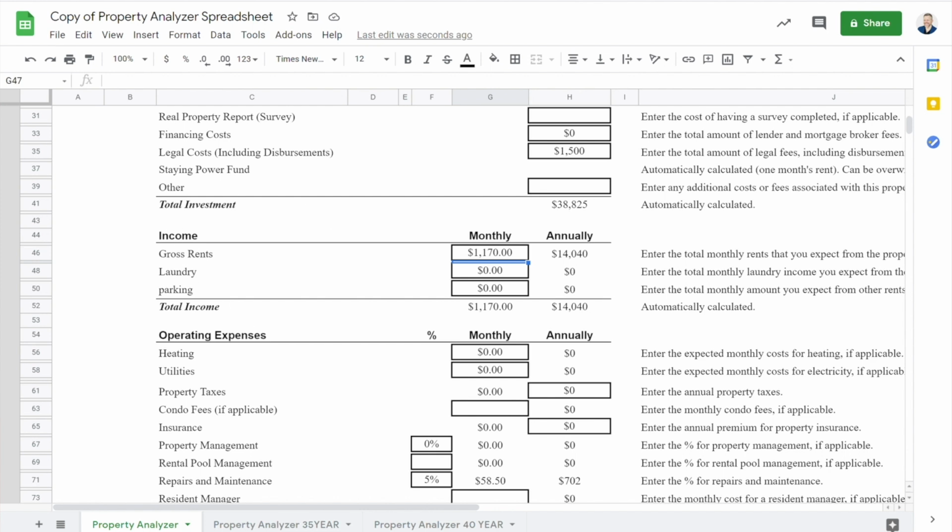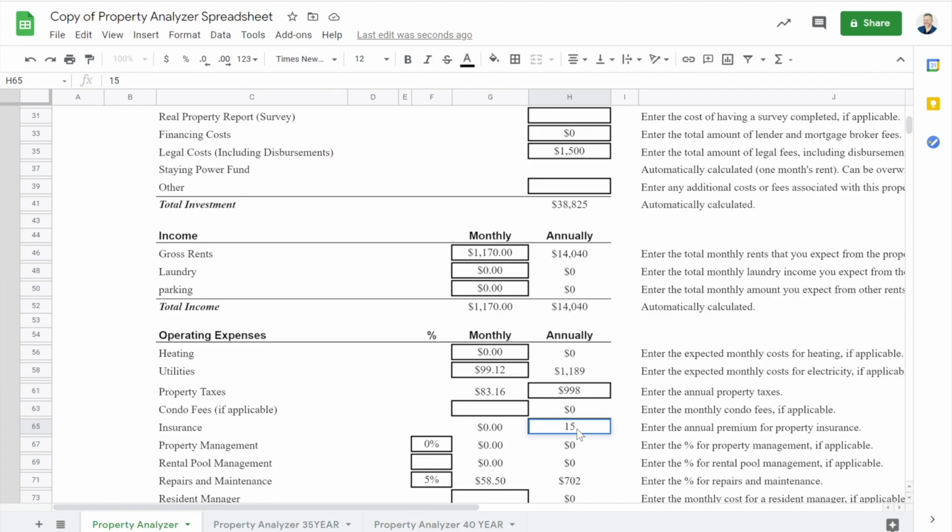So let's look at those numbers here. Utility costs for the year were $1,189.40, so we'll just do $1,189.40 divided by 12. The property taxes, $997. No condo fees. This is not a condo. This is a detached home for $80,000 in Cornwall, Ontario. And we have insurance. Insurance is a little expensive, $1,500.